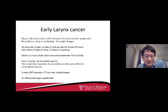His otherwise clinical examination is benign. He has hoarseness, but no stridor, no shortness of breath. There's no lymphadenopathy. I wrote that twice. That's how important it was. Sorry.